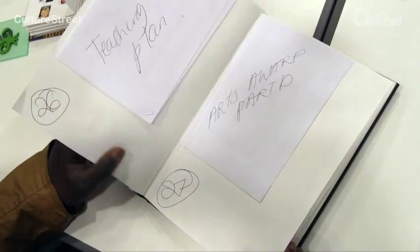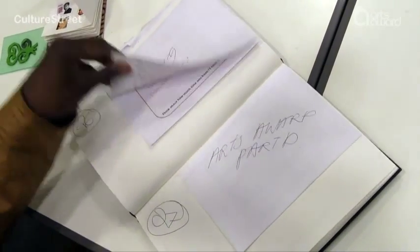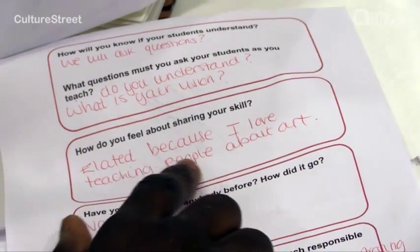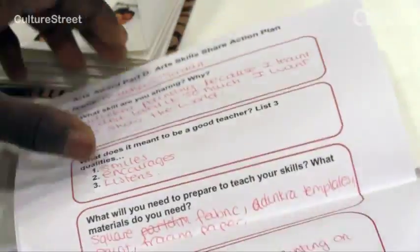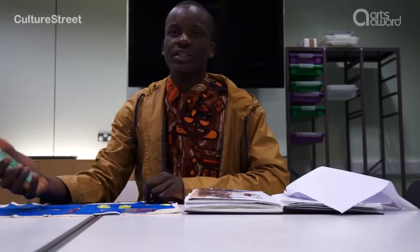This is the teaching plan for the Adinkra painting. I wrote here, one of the questions was, how do you feel about sharing this skill? And I wrote, elated, because I love teaching people about art. I wouldn't have thought I would be able to teach anyone anything. They don't teach you that in school.